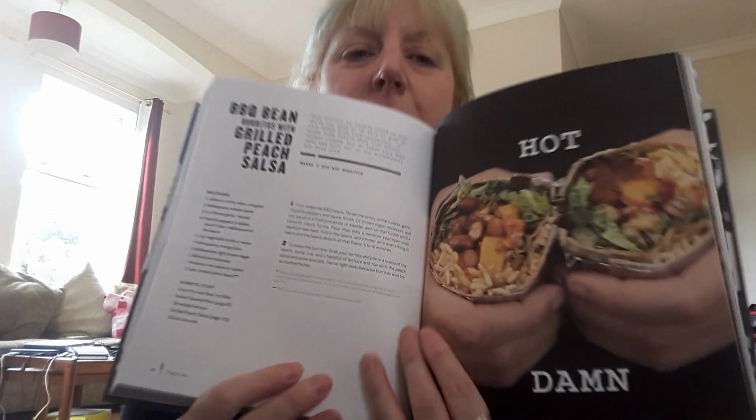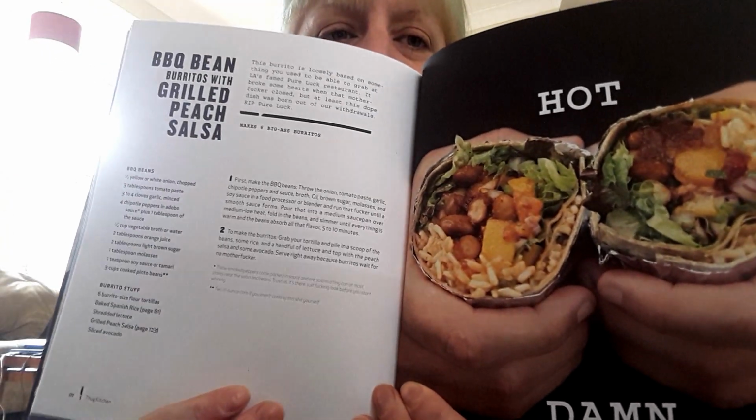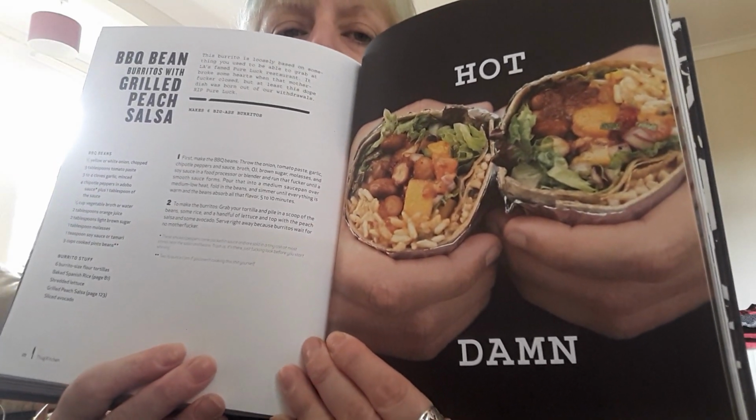I haven't made this yet, but I want to. This is one of the burrito recipes for BBQ Bean Burrito with peach salsa, which just looks amazing. I can't wait to try that. I love burritos. So yes, this book is just awesome. It's really cool. It just has so much about it that I love.